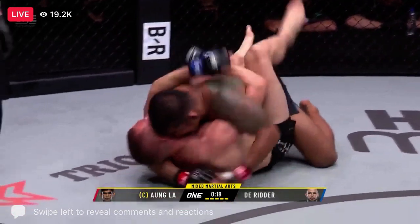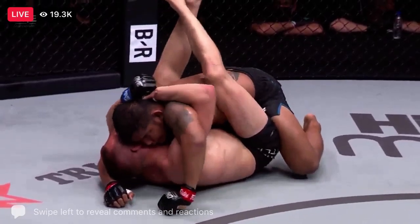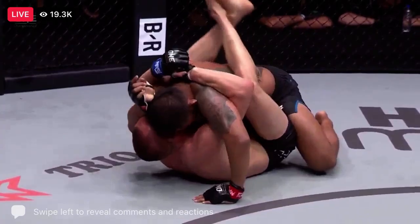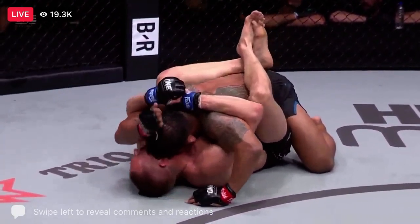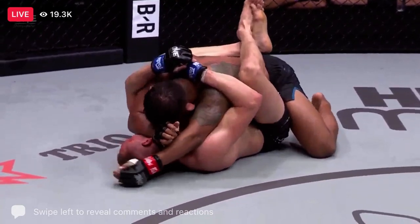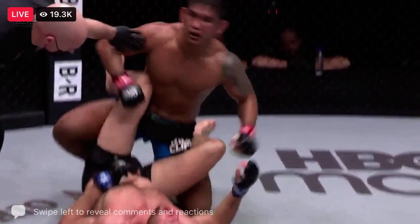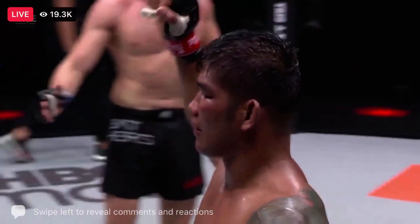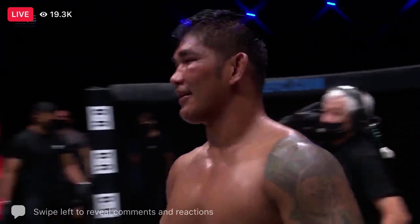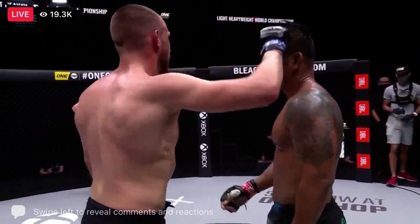I want something. Aungla's trying to land a heavy salvo in the final seconds, but again, those long arms reach up, they pull him down, they control the posture, he closes the guard. RDR shutting down Aungla Nsang. We are going to a decision here in Singapore in our main event. We may see the title change hands. Aungla pumps his fists in the air. Reinier does not pump his fists in the air.